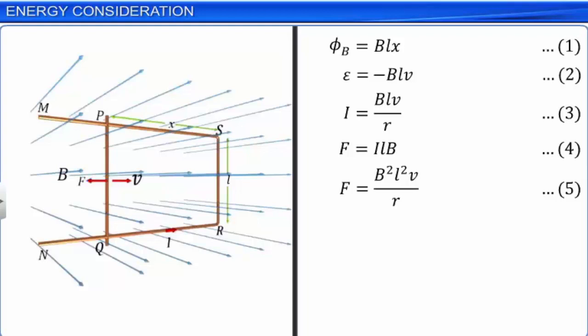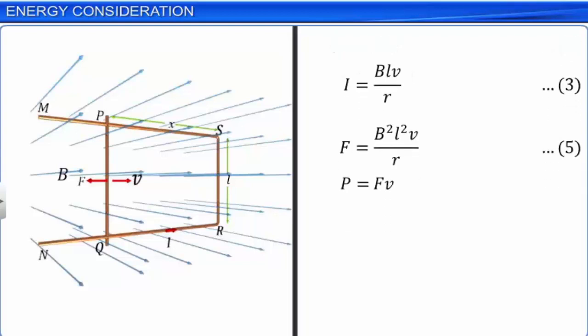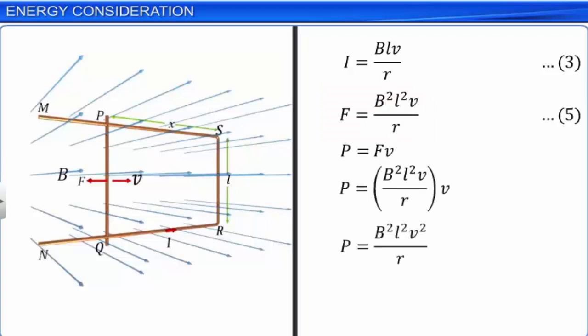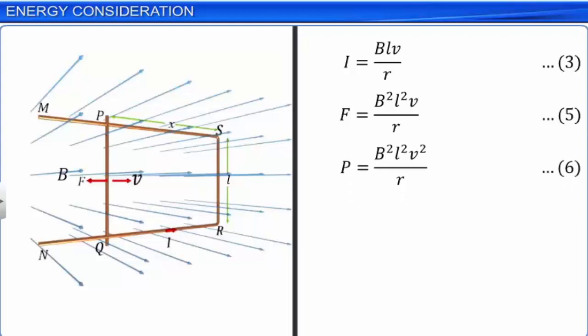Thus, the power required to push the arm PQ along the rails is given by the equation P is equal to Fv. On substituting the value of F from equation 5 and simplifying, we get the equation P is equal to B square L square v square by R. Let this be equation 6. Notice that the work done in moving the arm PQ is mechanical in nature.